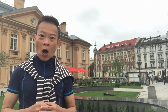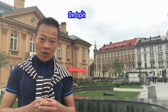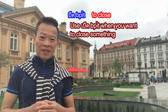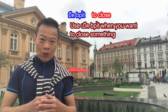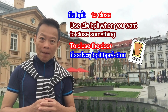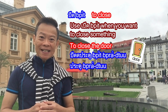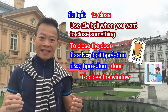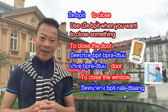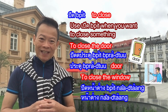Next, let's talk about beat. In Thai, beat means to close. You use beat when you want to close something. For example, to close the door, you say beat pratu. Beat pratu. In Thai, pratu refers to door. To close the window, you say beat natang. Beat natang. In Thai, natang refers to window.